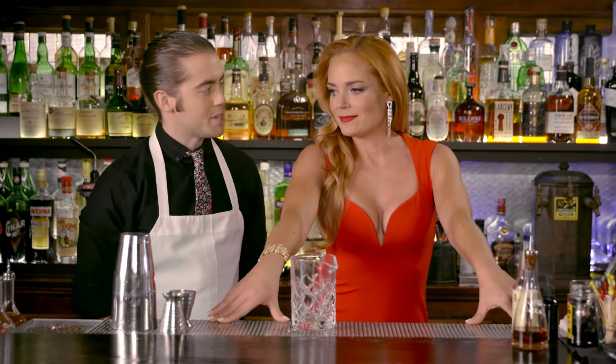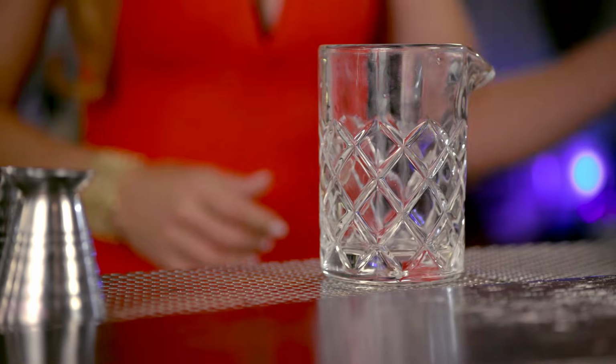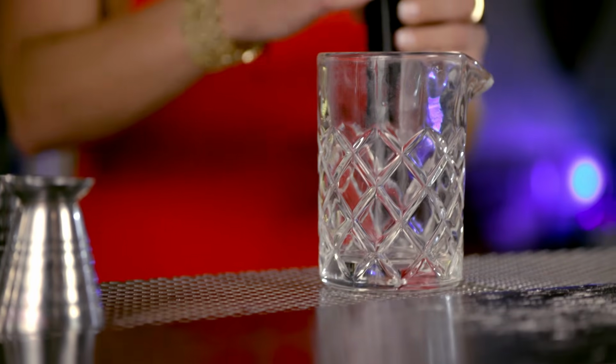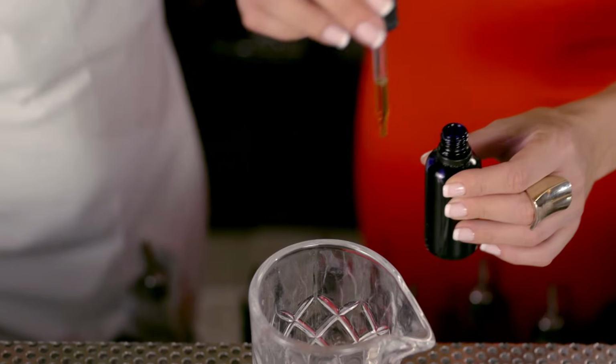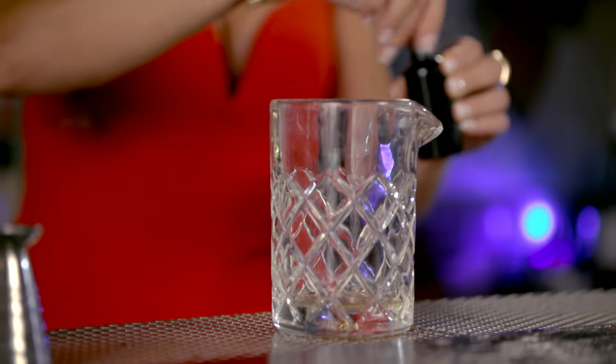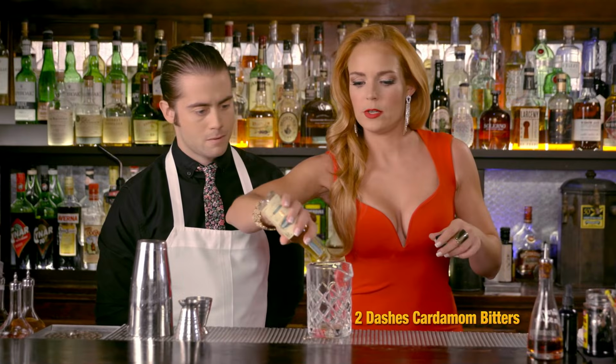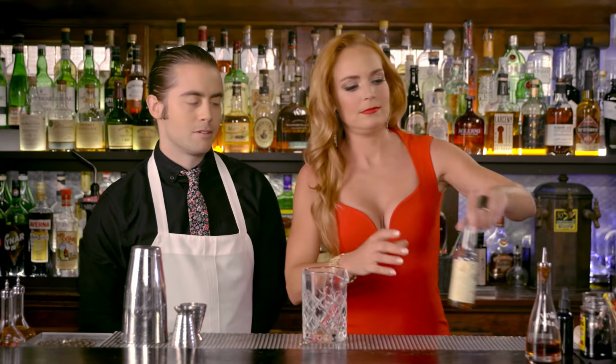So now it's my turn. What am I going to be making? You're gonna make the SpongeBob Martini Pants. I like it. It's fun and colorful. We're gonna start with pecan bitters. It's gonna be about half of a pipette. Yeah, right there's good. And then 2 dashes of the Scrappy's cardamom bitters. All right, 2 of these guys. 1, 2. Perfect. How's that smelling? I love cardamom, one of my favorite smells. It smells great.